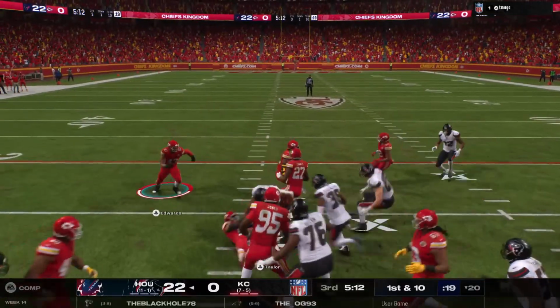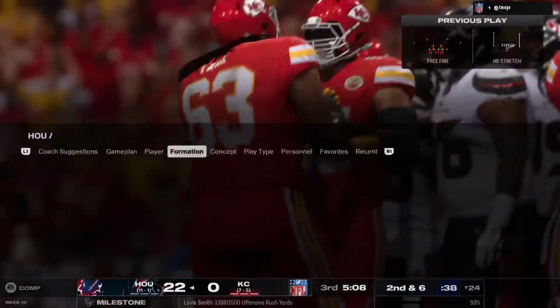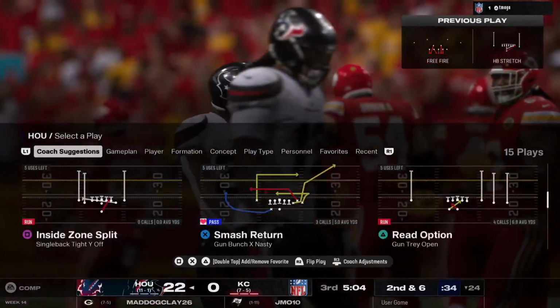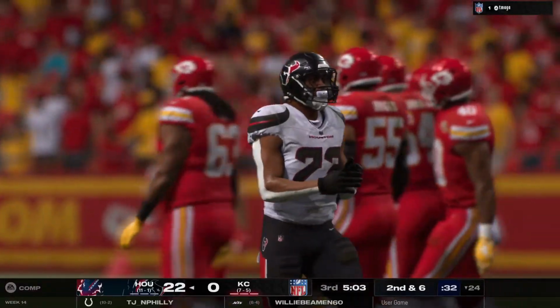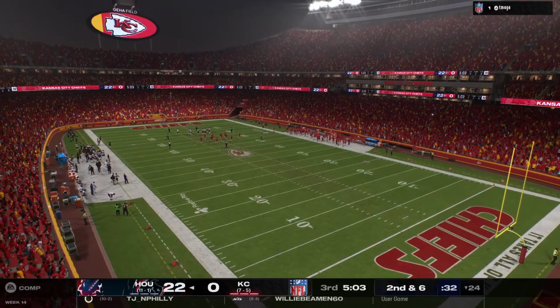Taylor now up the middle, and he'll bowl his way ahead for a 4-yard pickup. This is an offense that will emphasize the ground game at different points of each and every contest. And as long as they can reliably get gains like this, it's not going to change anytime soon.